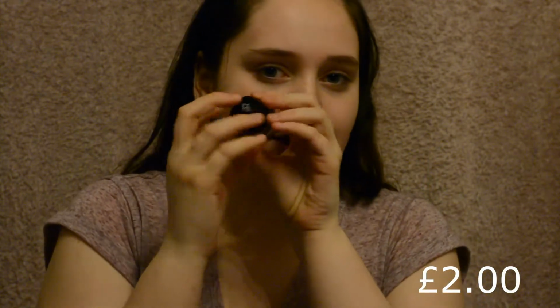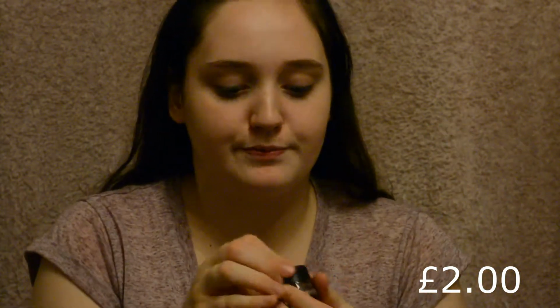And this is the product. I actually really like the packaging. It's like this matte black packaging. The Freedom one is £5 and it is 2.5 grams, and this one is 2 grams and it's £2. So you do the math. I'm going to do this on one eye and this on the other, so let's see how these go.